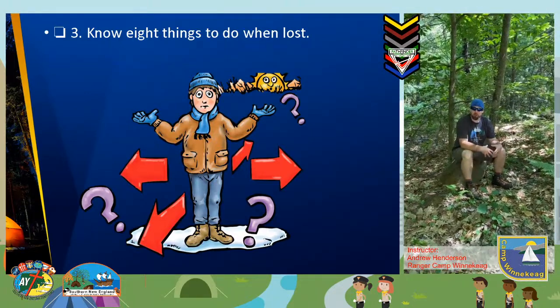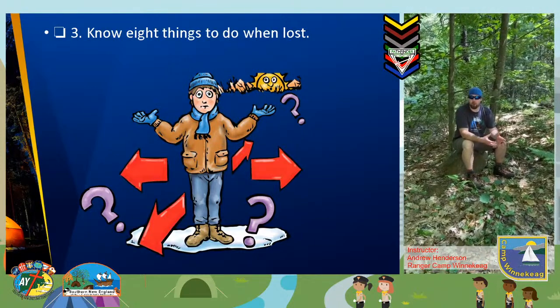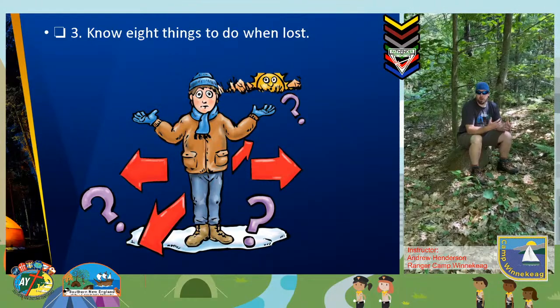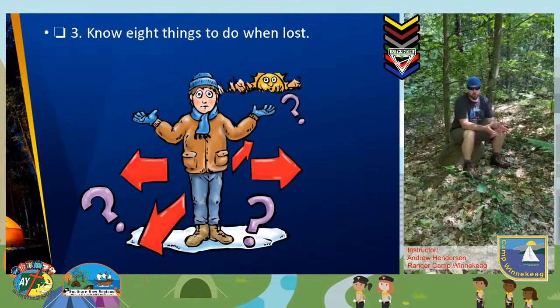Let's check our gear. Let's see what we might have. Maybe we have a map and compass. Maybe we've got our cell phone with us. Maybe we have a device that I can call for emergencies. So let's check our gear.